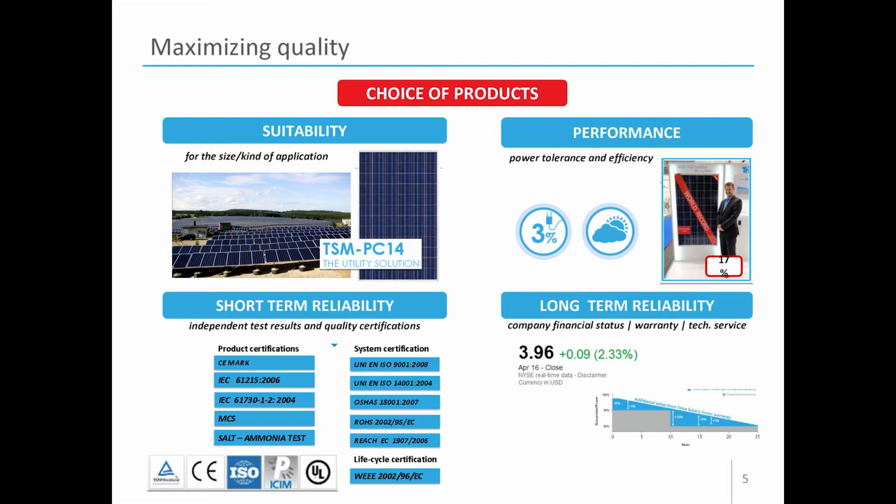Then we get into the long-term reliability in terms of being a partner, and that's where the number I've got to put up on here is our stock price, and our numbers are there for all to see. In common with a lot of manufacturers, we're losing money. We're just losing less than others.